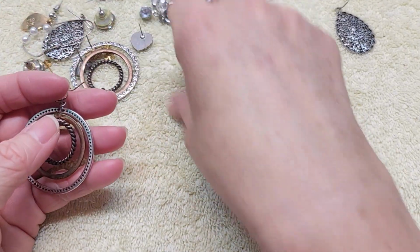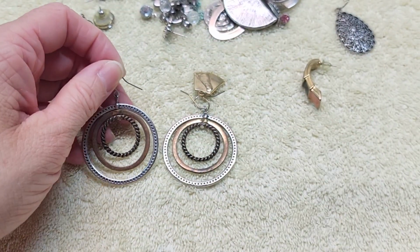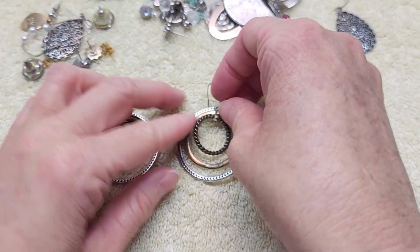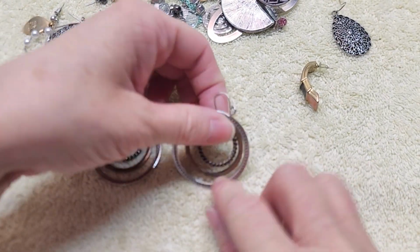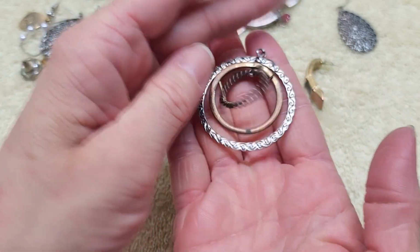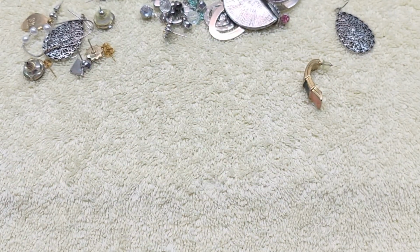Let's see. I have this that needs to be cleaned, but this is 3 metals. You got the silver tone, brass tone, and copper tone. You are stuck. Get you off it there. Circle earrings. But you can see the kind of copper color is a little gunky. Needs to be cleaned for sure. And the backs are very pretty. I actually like the back better than the front. But very pretty.